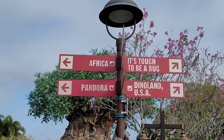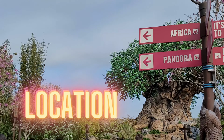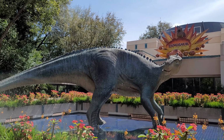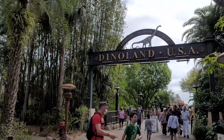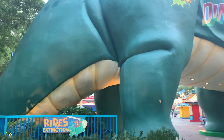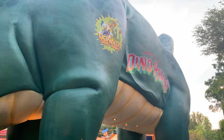You'll find this prehistoric adventure located in the Dinoland area of the Animal Kingdom, straight up the hill from Restaurantosaurus. You really can't miss this one, as the giant statue out in front is a dead giveaway. Dinoland itself is heavily themed in a slightly bizarre but ever so fun mixture of retro 50s nostalgia, a pop-up Dino-Rama carnival, and, you know, dinosaur stuff.